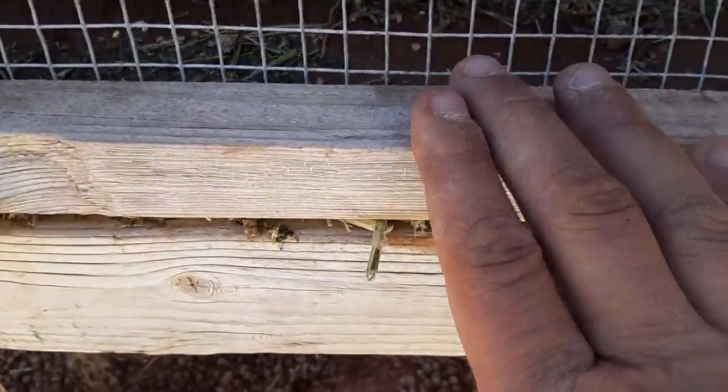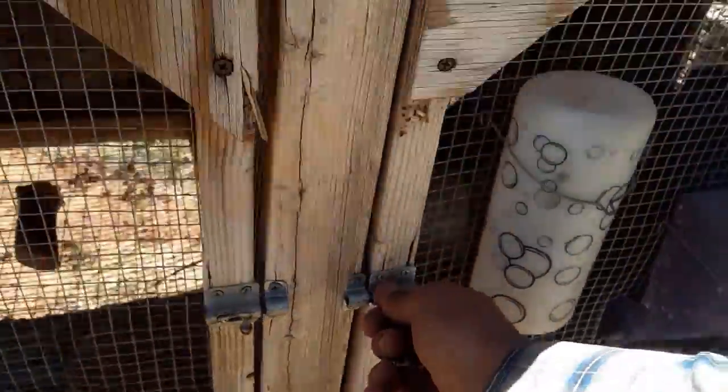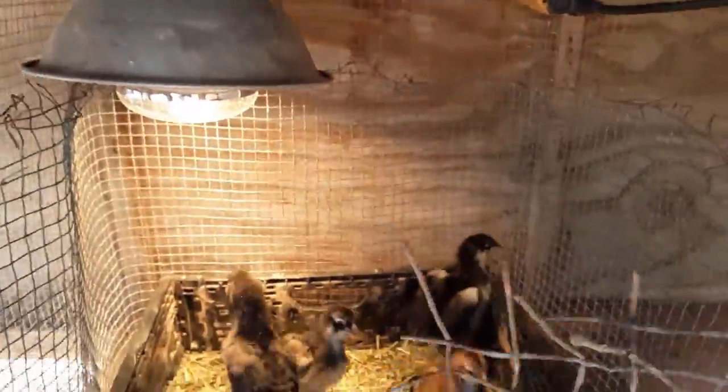Now we got a double set. We got the fencing around here. We got them in a planting crate. That way they've got a solid bottom. We did go ahead and put a piece of plywood down here on the bottom, since this is just a wire bottom. If they do get out of there, we don't want their feet falling through and them hurting themselves. So, in here, there's five of the little rascals.